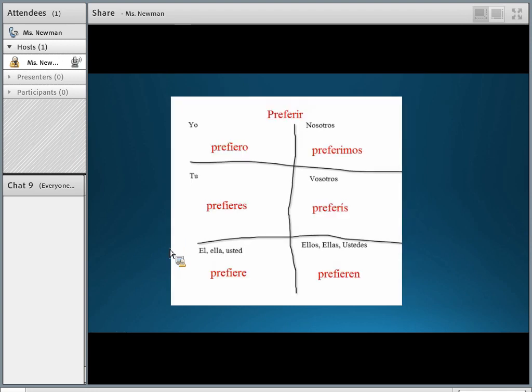Preferir. Again, if you can roll those R's, you get one little roll there. And then notice that second E is the one that has the spelling change to IE. So let's repeat. Prefiero, prefieres, prefiere, preferimos, preferís, prefieren.